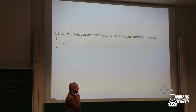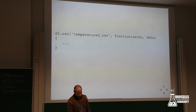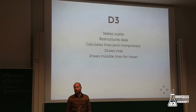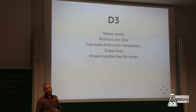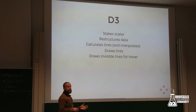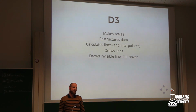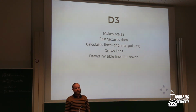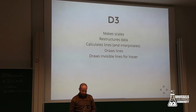And what D3 has, it has some basic functions for loading data. And what it does for you is it can make scales. So for example, the temperature scale is basically telling D3, take the minimum and maximum value you find in the data and map that range to those pixels on screen. That is what D3 does. It has some data restructuring functions. If you want your data to be nested differently or things like that, D3 can do that for you.